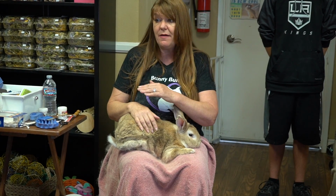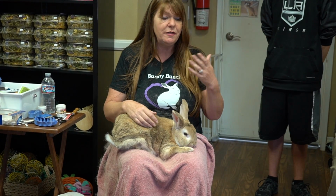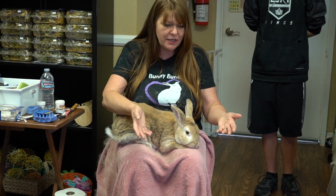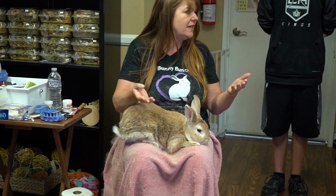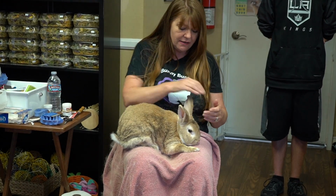Different age rabbits and different types of rabbits, nails grow at different rates. So I'll have one bunny, 4 weeks later, oh my gosh, the nails are so long. Another one barely needs cutting. So it's kind of individual, and when you do it, you can see how long the nails get.